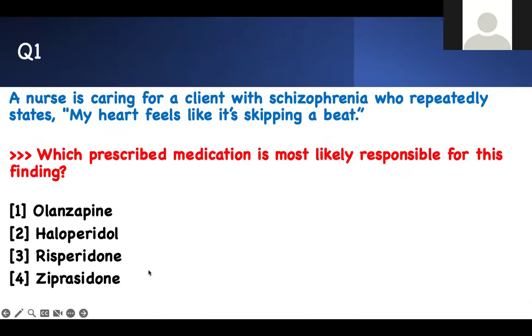This is the first question. Which prescribed medication is most likely responsible for this finding? Read the question from the back. A nurse is caring for a client with what? Schizophrenia. That should tell you this patient will be on an antipsychotic. Who, what? Stating something about what? My heart feels like it's skipping a beat. Skipping a beat is the buzzword. So I have skipping of the beat with schizophrenia, and there's a medication they're taking. What medication are they taking? Clozapine, Haloperidol, Buspirone, Ziprasidone.